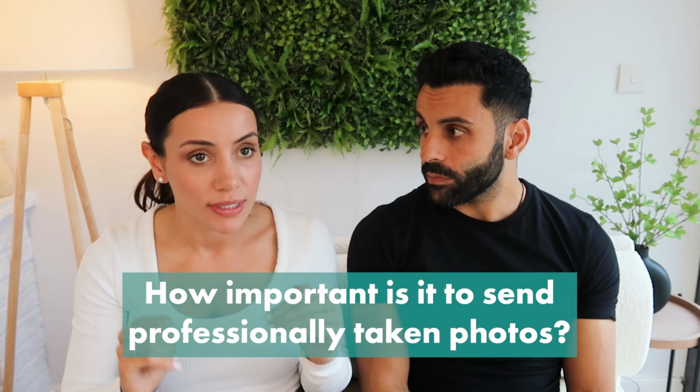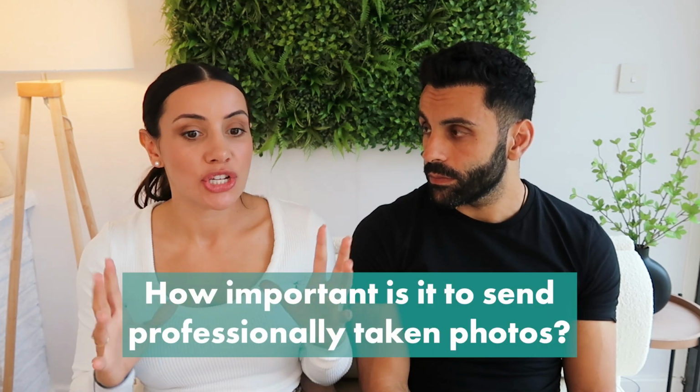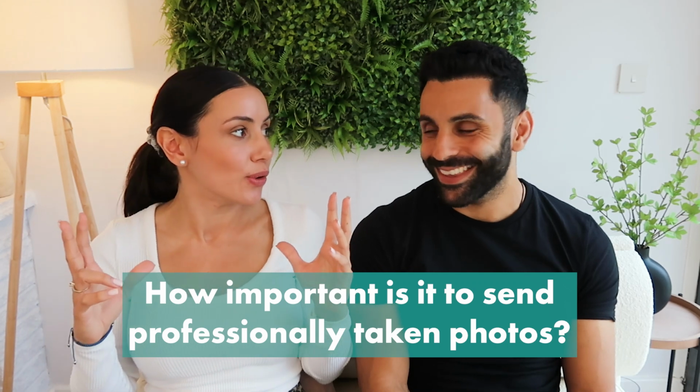And one more question on the virtual staging, since you organised that and I was not part of it. How important is it to send the virtual staging company professional photos? Or you can't virtually stage off an iPhone photo, can you? Yeah, I mean, it makes even more of a difference. It's kind of like you need all of these bits. You've got to have your plain room, but you've got to take it on a nice professional camera so that they can go in and make it look beautiful.